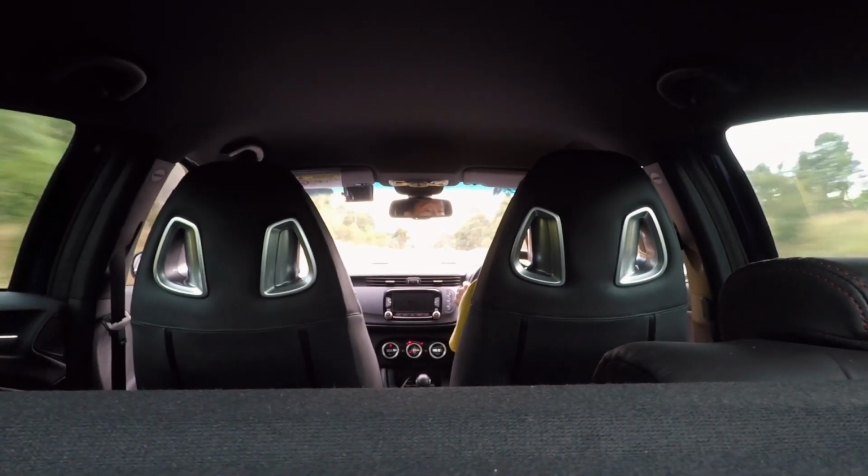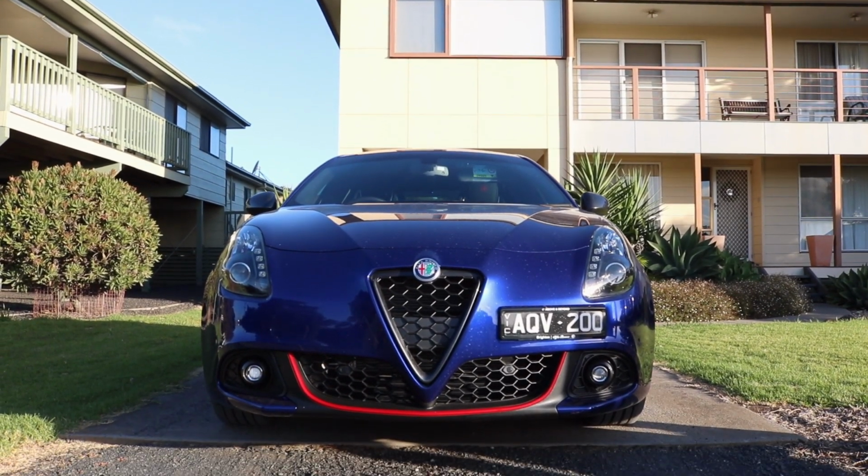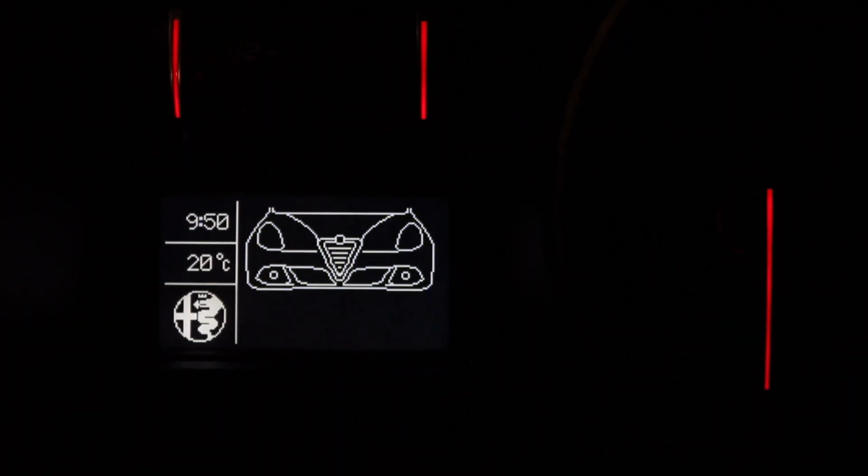Whenever a Golf GTI driver gives a thumbs up, or having a stranger walk up telling you you've got the right car just makes the day. The Giulietta is one of the few cars with a beating heart.